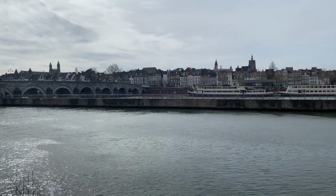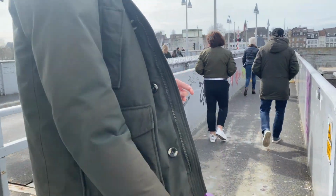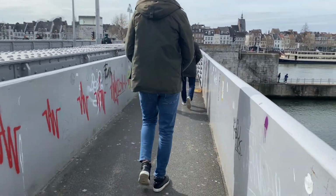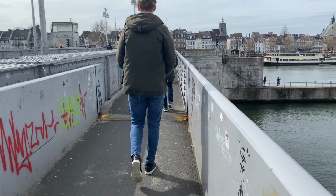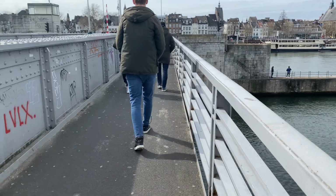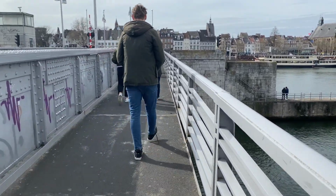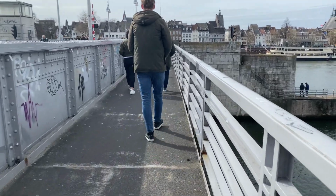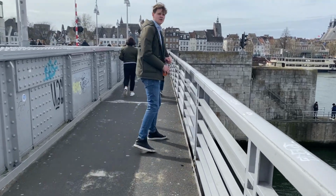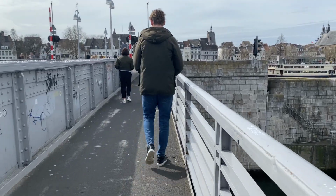The bridge collapsed in World War II, was rebuilt after World War II, but because of high traffic collapsed again another time. After this, the city of Maastricht decided to build 2 new bridges, and as soon as they finished those, in 1990, they started renovating the Saint Servaas Bridge, and this time made sure that it was able to withstand all the traffic. Today the bridge is a cycling and walking bridge, so no cars are allowed on there.